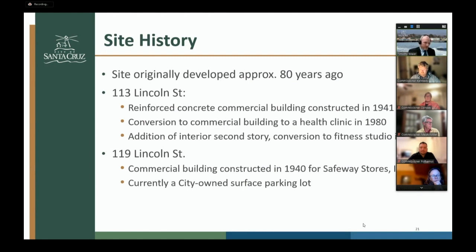Just a brief background of the history of the site. The original development of 113 Lincoln Street occurred approximately 80 years ago. City records show that the existing reinforced concrete commercial building was constructed in 1941. The building was subsequently converted to a health clinic in 1980, and an addition of an interior second story took place in 2013. Issuance of a demolition permit and building permit for tenant improvement facilitated the adaptive reuse of the building as a health fitness studio in that same year.